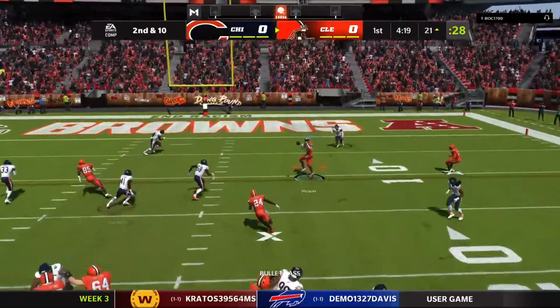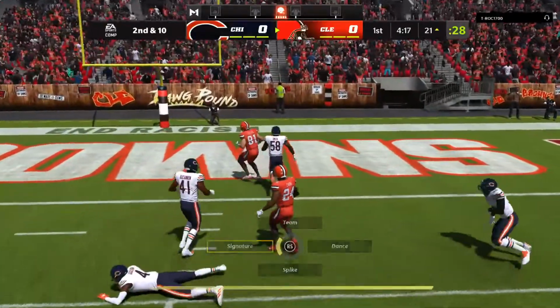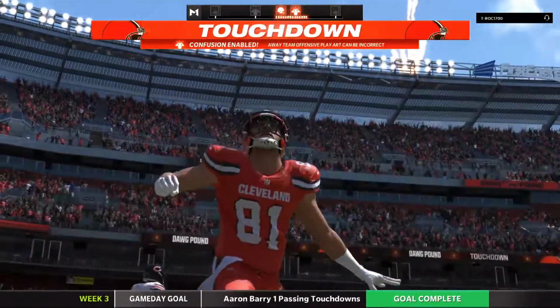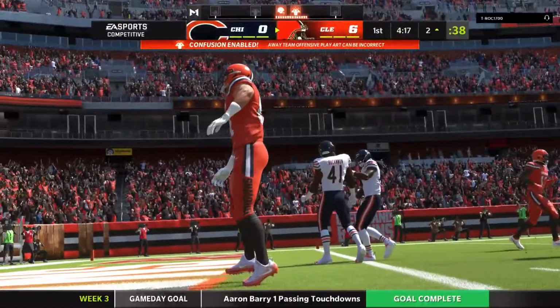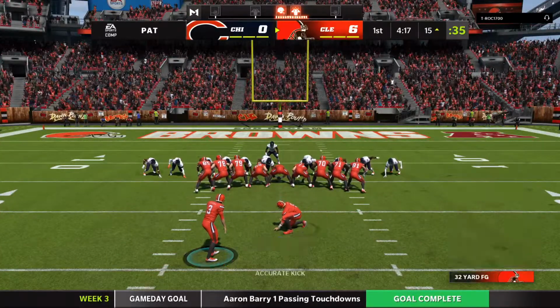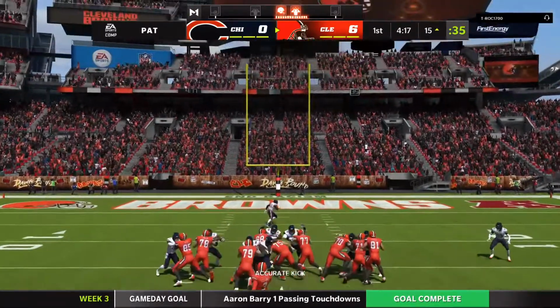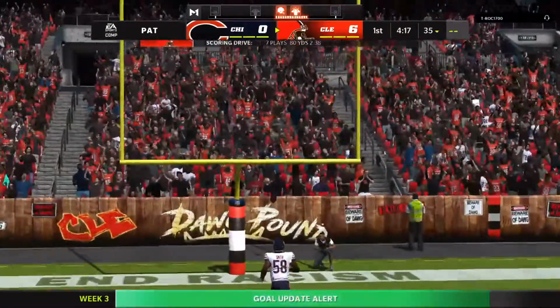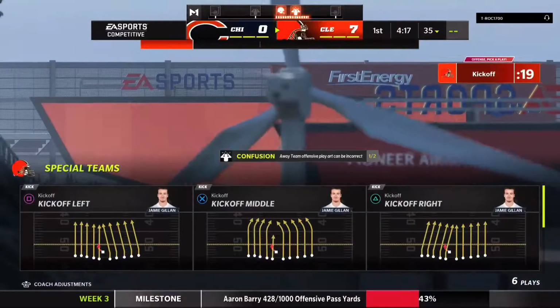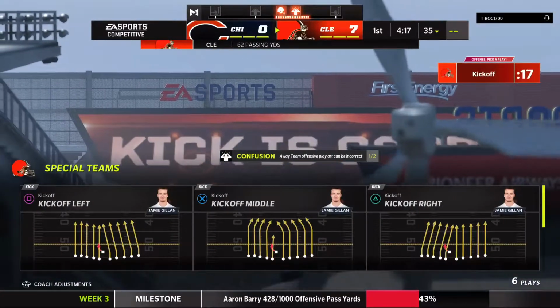To throw again on 2nd down. Mayfield. Touchdown, Browns. Austin Hooper. His first touchdown here of the new campaign. And the Browns take it right down the field and score on the opening drive. Gostkowski with the extra point. And it's now a 7-0 game. Browns 7, Bears nothing.